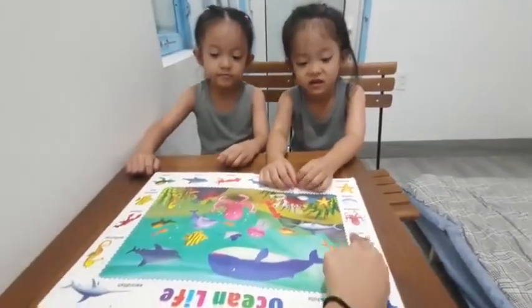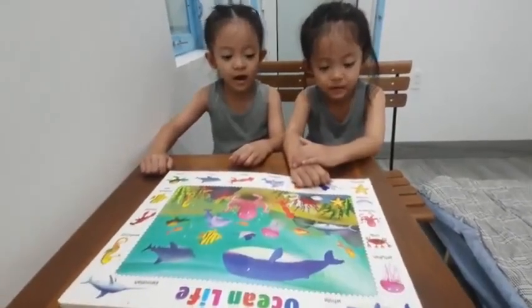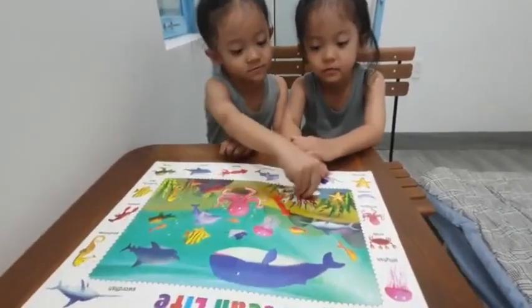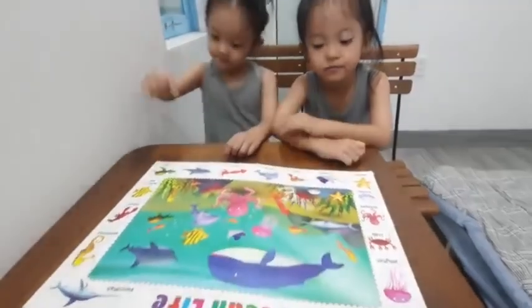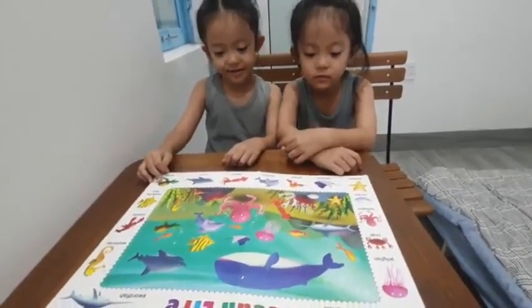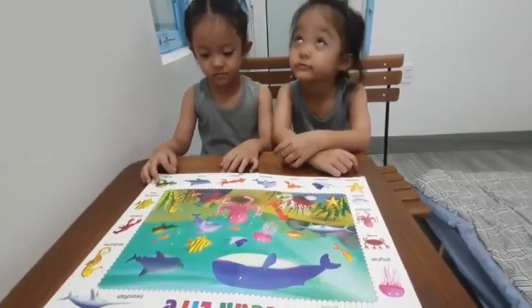Pink. Okay. And what animal is this? Crab. Can you show me where the crab is? Yes, there we go. And what color is my crab? Red. Well done, girls. Okay.